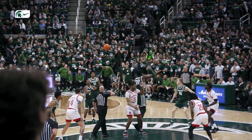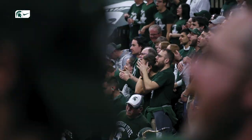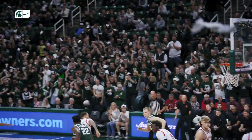Well, tip is up and controlled by Monty Sissoko. So MSU has the ball starting off this game, going right to left. And it's a packed house again here at the Breslin Center. With the ball, Joey Hauser. He's on the baseline near side, working, gives it up. And around, one it goes. Here's Walker for a three. He got it.